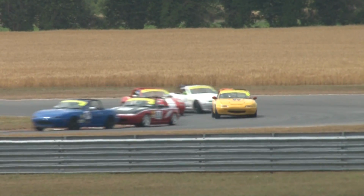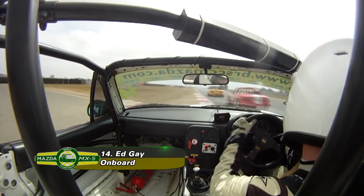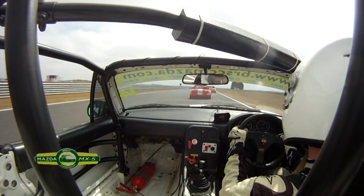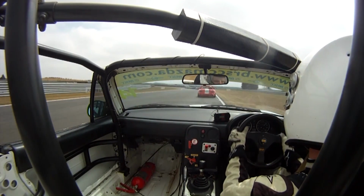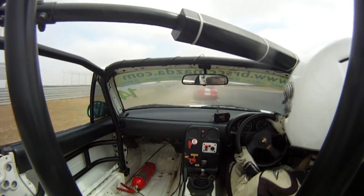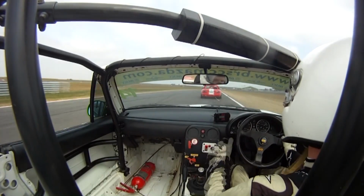That was Woody. Simon Goddard. Now we go back on board with Ed Gay, and he has still got a bit of Simon Goddard right in front of him, who's got Alex Preston in front of him. So Goddard's made a good effort in the second race here. He's managed to get right towards the front. Lovely bit of four-wheel drifting there by Ed Gay in the white number 14 car.